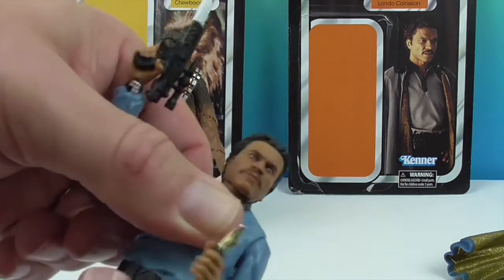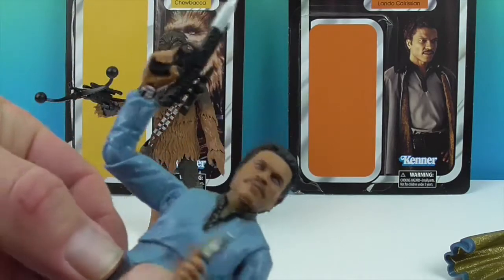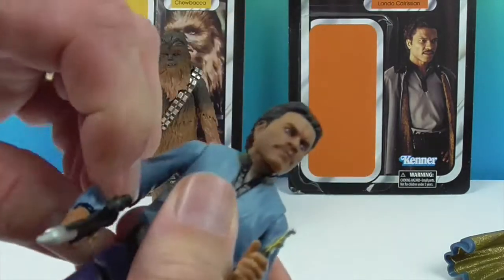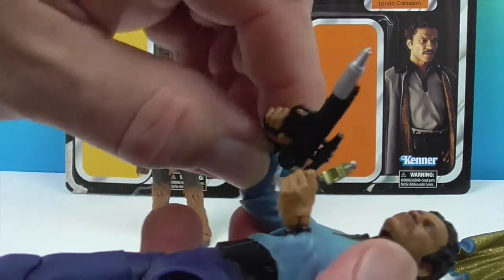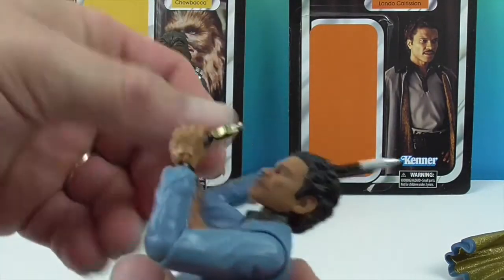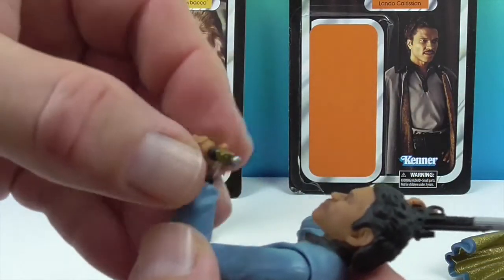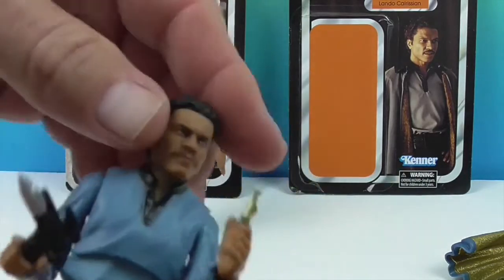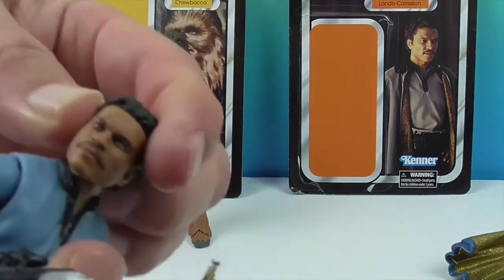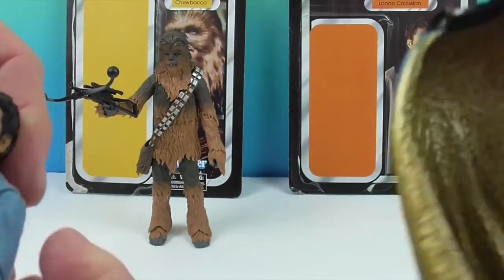Let's see. He's got the mid-torso twist with this big old belt. You kind of have to put the articulation point a little higher. His shoulders, you've got the elbow that'll twist and bend, as well as the wrist. It'll bend in or back, depending on what you're trying to do. And then, of course, his neck articulation looks like it's just going to go side to side. If you want that, you might have to take off his cape.